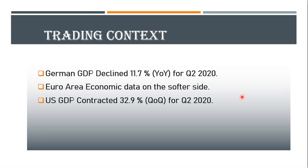Moving on to the Eurozone data, we got a couple of economic releases, including consumer confidence, economic sentiment, unemployment rate, and the consumers' inflation expectations. And in almost all these data prints, the surprise is on the negative side. We got data which is actually worse than the expectation.